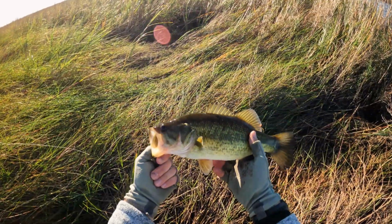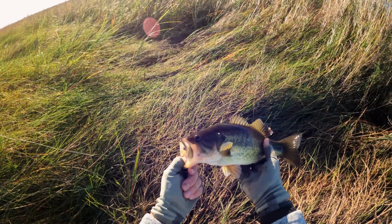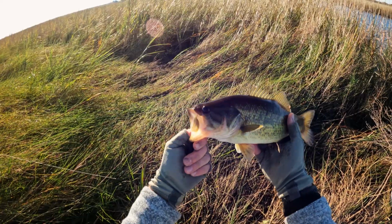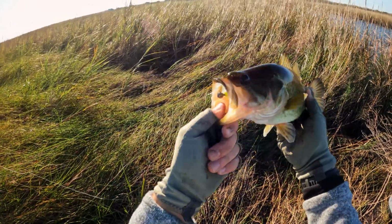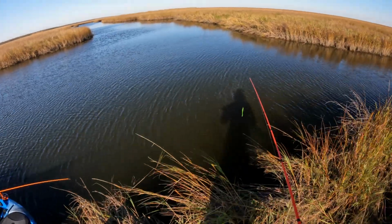We're just crushing the bass today, guys. We've already got enough for lunch for a catch and cook, but my fiance has been requesting a fish fry for quite some time now, so I think I'm gonna keep a couple extra ones. Beautiful fish. So cool. Look at that. Look at that, guys.